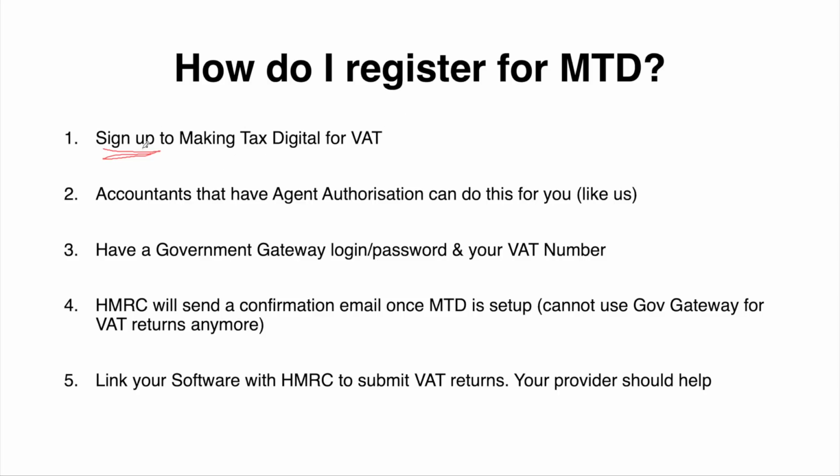And normally if you just search sign up to Making Tax Digital on Google, you'll find the government website to do that. Fortunately though, your accountant can actually do this for you. If they've got agent authorization with HMRC, like with VAT and everything, they're all registered. They can link up their agent account and sign your business up. And that'll save you a lot of hassle. So if you're already keeping digital records on a software, for example, all of our clients are, and we have authorization to act on their behalf with HMRC already, they will actually notice almost no change with the way their VAT returns are done.